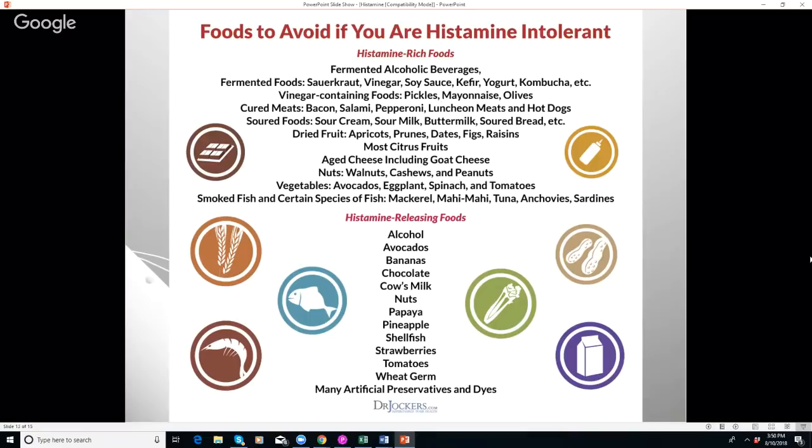Then things like sauerkraut, vinegar, soy sauce, kefir, yogurt, kombuchas can be really bad for you if that's the case. Same thing with pickles, mayonnaise, olives. These can all be really bad if you can't metabolize histamine. Cured meats, bacon, salami, pepperoni, luncheon meats, hot dogs, soured foods. So these, again, fermented foods, dried fruit, most citrus fruit, lemons and limes. If you're responding poorly to lemons and limes, it may be because you have this histamine reaction.